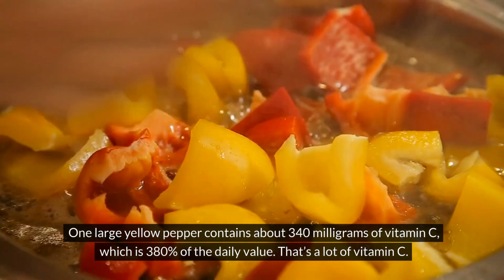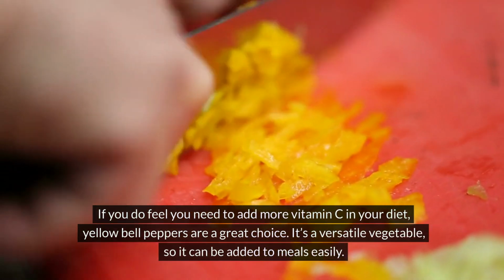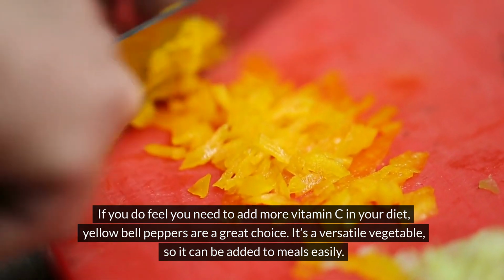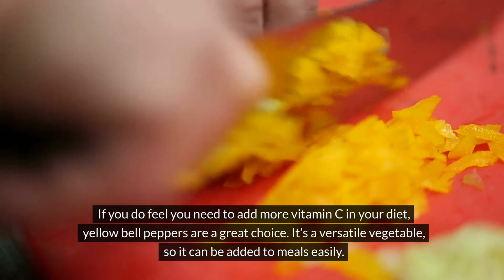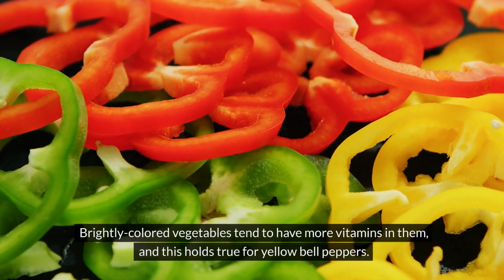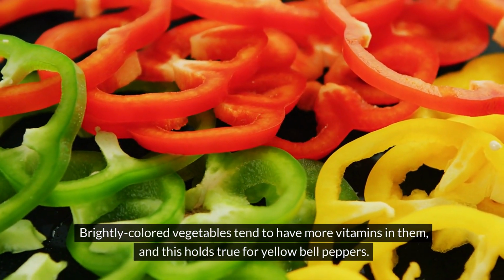That's a lot of vitamin C. If you do feel you need to add more vitamin C in your diet, yellow bell peppers are a great choice. It's a versatile vegetable, so it can be added to meals easily. Brightly colored vegetables tend to have more vitamins in them, and this holds true for yellow bell peppers.